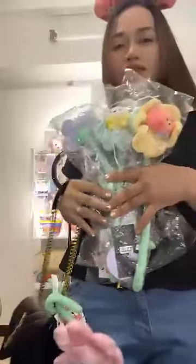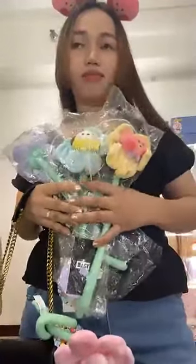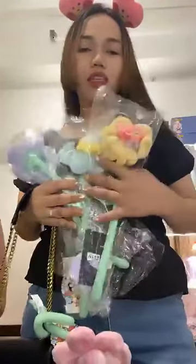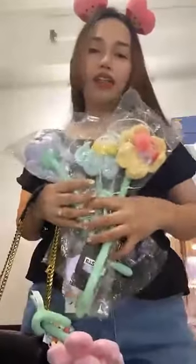You can use it also as a decoration, or the curtain. This flower, you can do anything with this item.